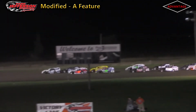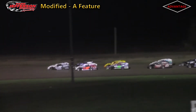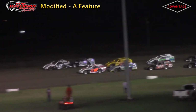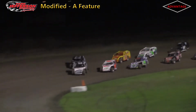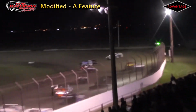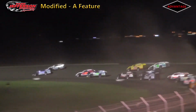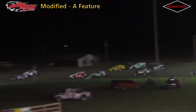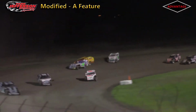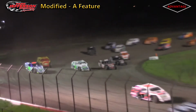Todd Bulwer, Bob Moore, now Jim Tease, your top 5. Green flag waves, here we go. Todd Bulwer dives to the bottom, trying to get the bite on the bottom of turn 2. Bulwer side by side with RJ Merchant into turn 3. Can Bulwer take the top spot? He goes, slide job, Jones up the track. Bob Moore slides up as well. New leader Todd Bulwer.